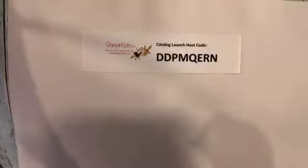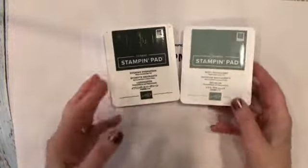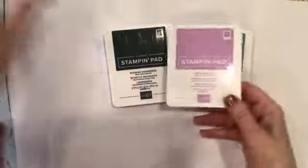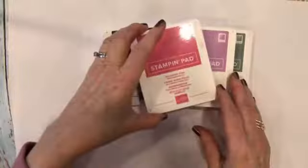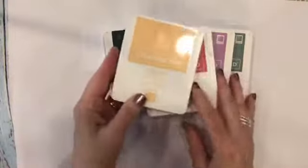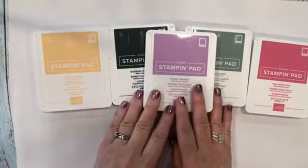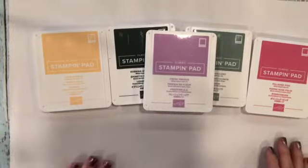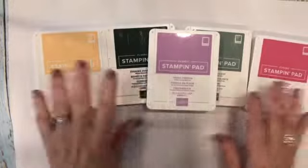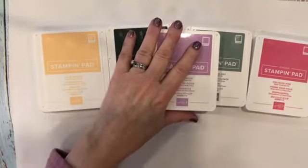So these are the new in colors. Soft Succulent, Evening Evergreen. These are beautiful together. Fresh Freesia, Polished Pink, and Pale Papaya. Aren't they gorgeous? And they all really work well together. There's several designer series papers that are new that use all of these colors together, and they're just beautiful.